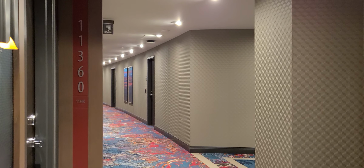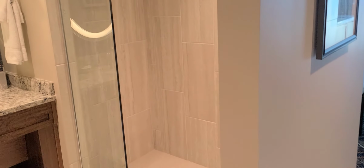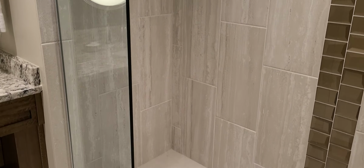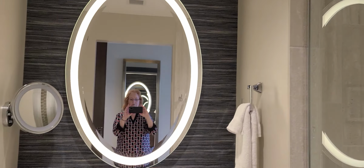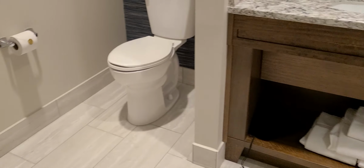This is the new Sky Tower at Choctaw Resort in Durant, Oklahoma. This is just a basic king room with a shower. There's not a bench and there's no door. It's got just your regular sink and then your toilet area.